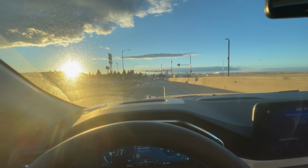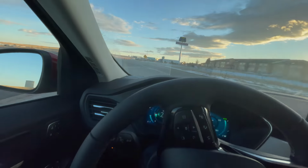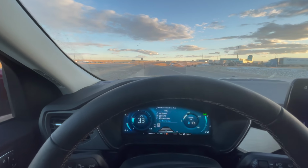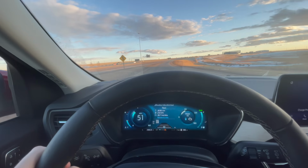and then directly onto I-25 southbound, where we will wrap up the test. Here we do the same sort of merging as we did earlier, easing up to 70 miles an hour, just in time to enter onto the highway.